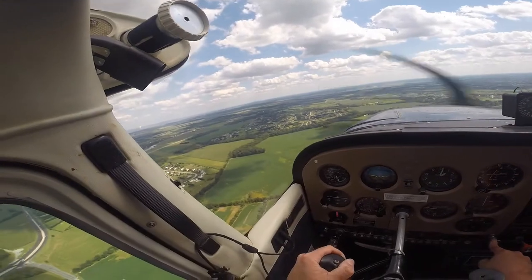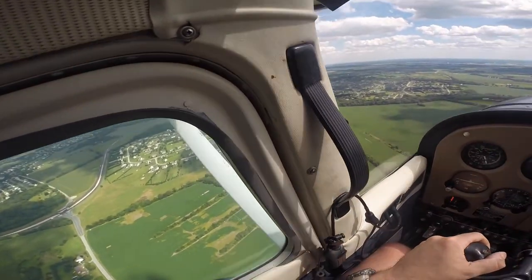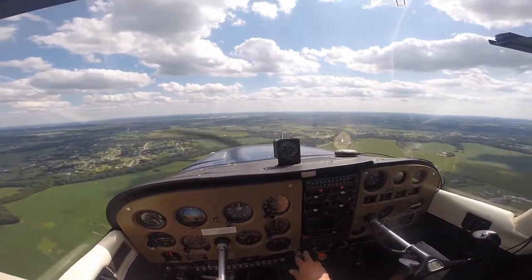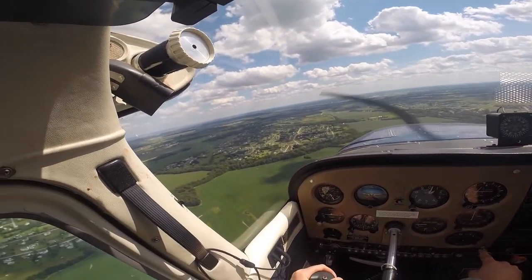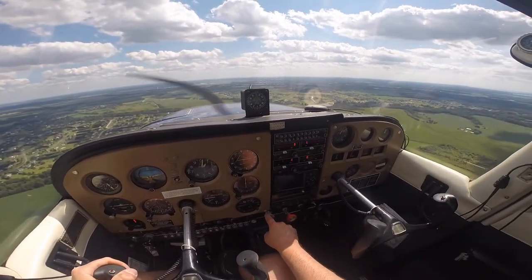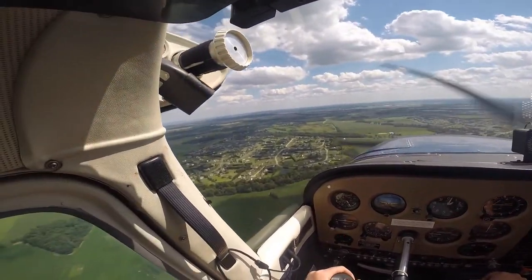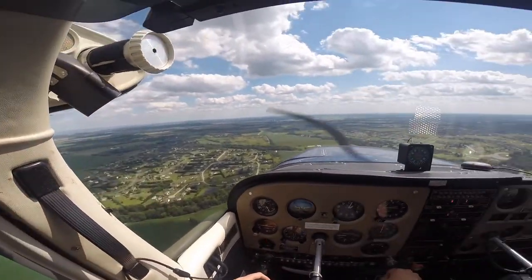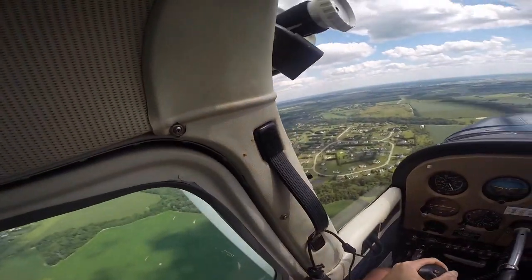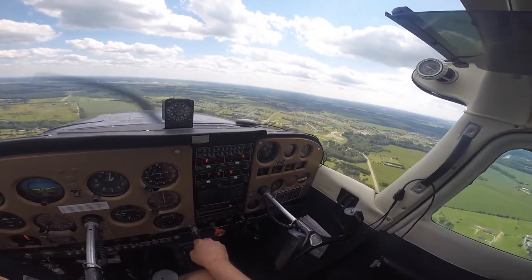Little houses on the hillside. Little houses made of ticky-tacky. There's my grass strip. Wind's favored the concrete today, so didn't use that. Summit Archer 450 Quebec is turning crosswind for runway 35. Nice little day here today.